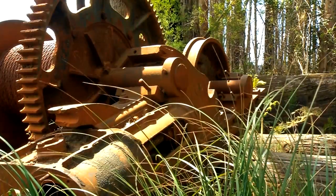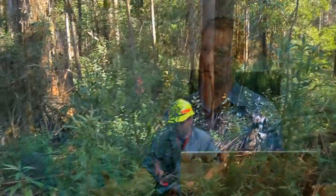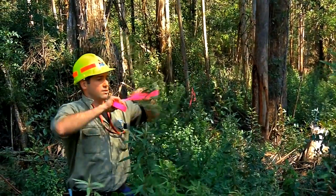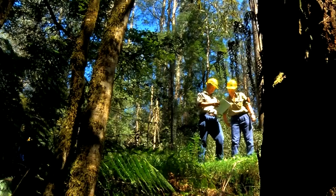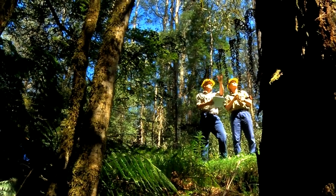Once VicForests have worked through their entire planning process, the coops that we're proposing for harvest go out for a community consultation period. So that's a month-long period where the maps of proposed areas are sent out to the community, and anyone can access those and then provide comment regarding any values they think might be present in the areas.